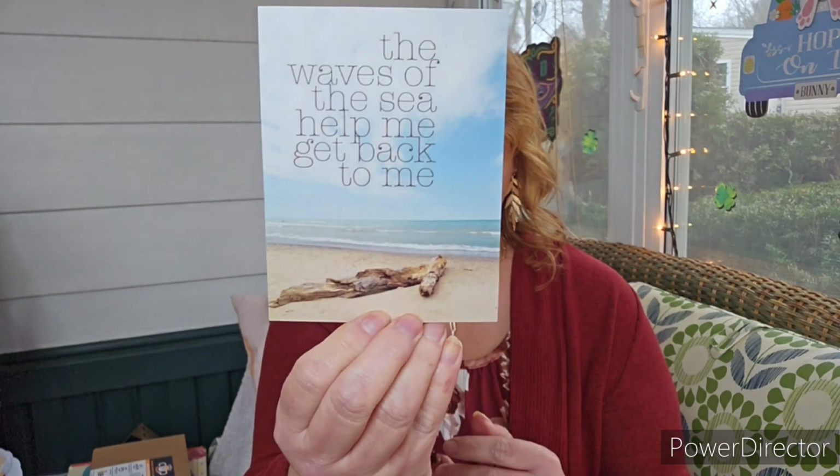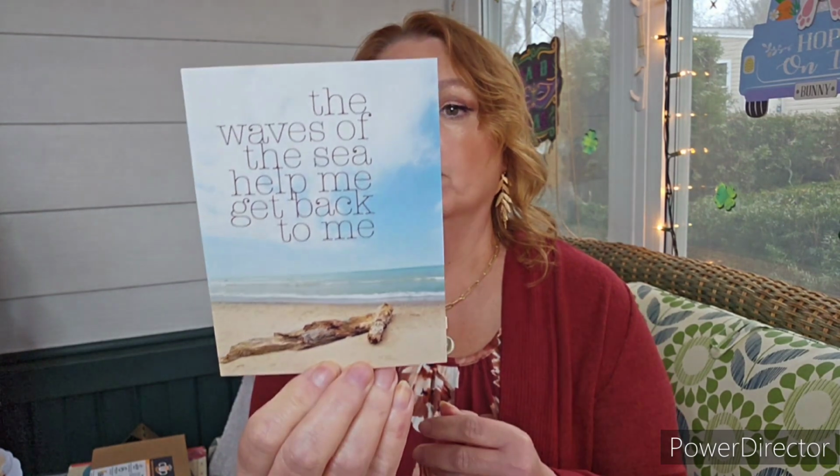Let's see what's inside. All right, there is your sneak peek. There's a little card that says, "The waves of the sea help me get back to me." And then this is their March box. So I did get it today, and I'm filming on April 5th. So it just came in.